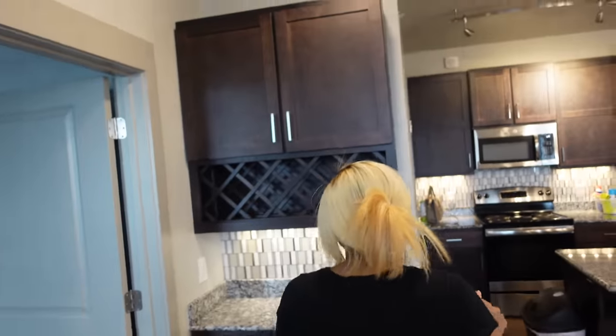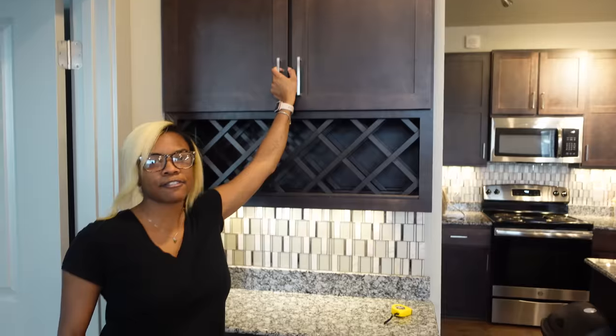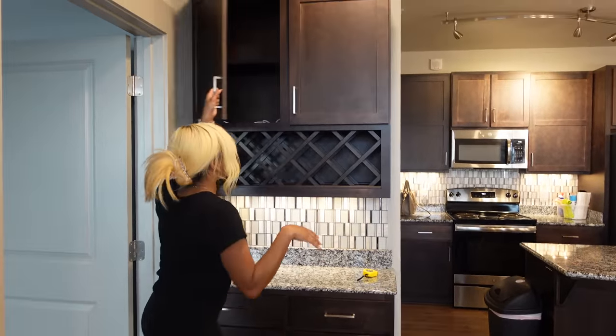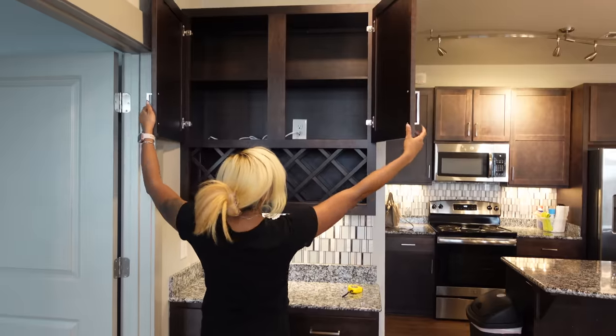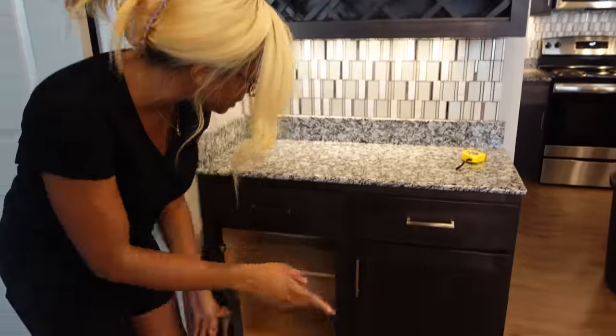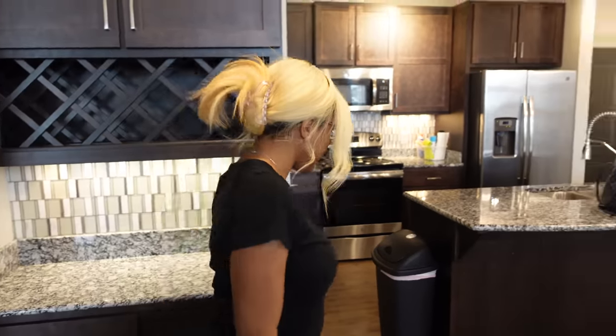Coming over here is my bar area. Y'all know I just bought a bar cart from Amazon like 5 months ago, so I'm gonna put that in the closet so I don't gotta use it anymore. But this has so much space. Plugins up there. This is for your wine. They got drawers, cabinets down here, so very, very spacious. I'm definitely gonna be putting my bottles up there.